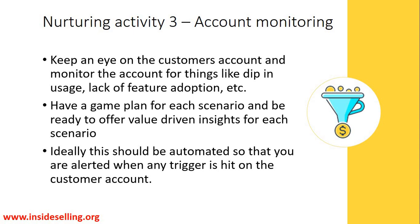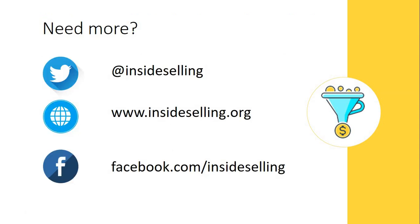If you're an account manager, go talk to your sales team manager. If you're a sales manager, either take it on yourself to do this or at least take it to the next level and see what you can do. And that is basically what we have.